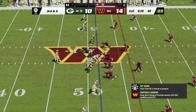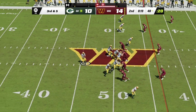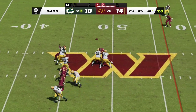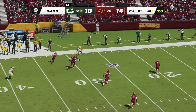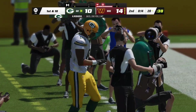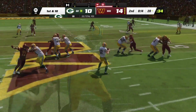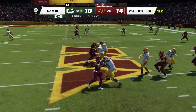Third and 5, so they bring in an extra defensive back. Expecting pass. And again, it's Rodgers. Throwing left side, it's complete. And down to the 20 he'll go before heading out of bounds. That one goes for 29 yards on 3rd down.